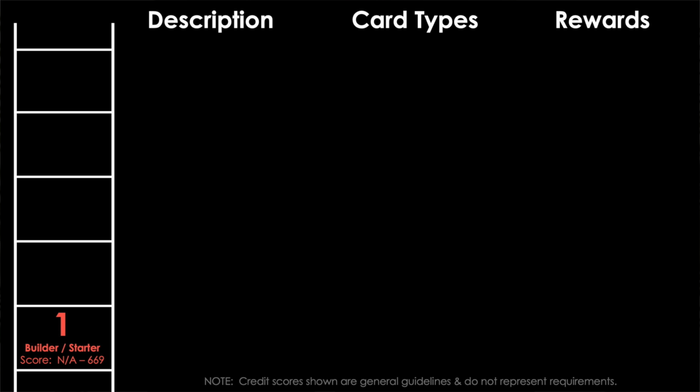The first step in the credit ladder is the builder or starter level. The credit scores typically involved in this range are either not applicable because you haven't started your journey yet, or they're on the low side, for example 300, 400, 500, etc., up to around 669.